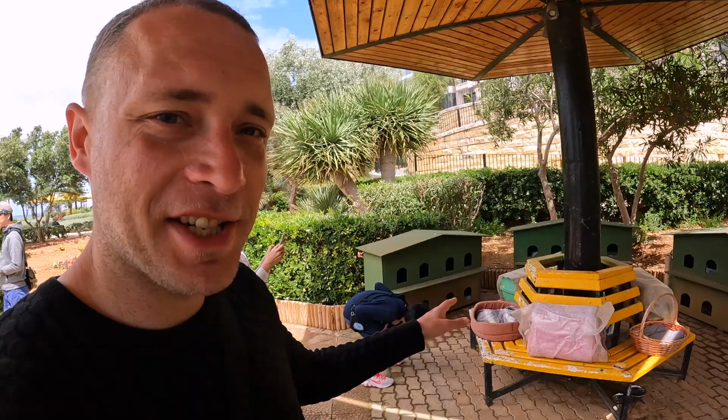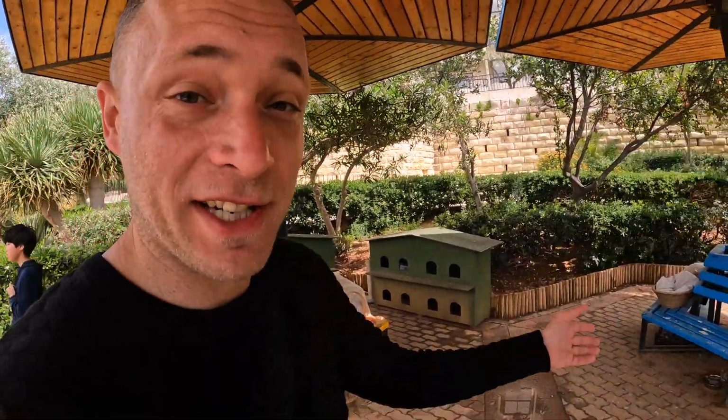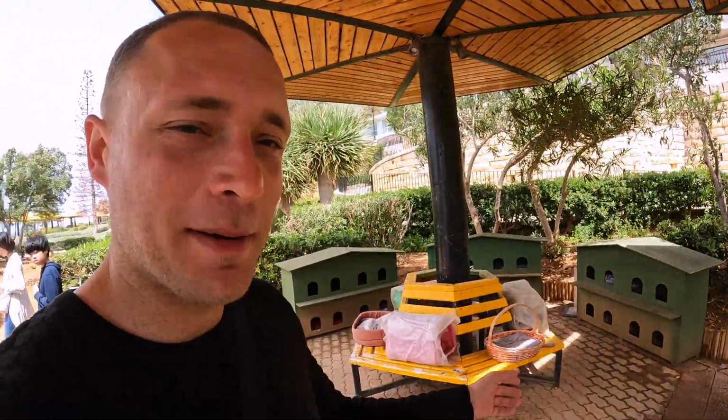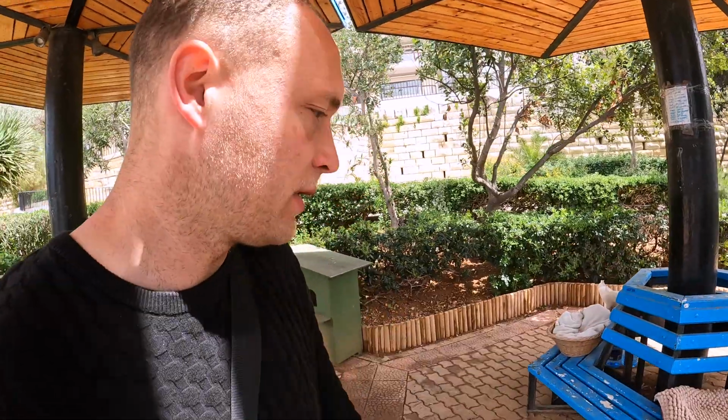Animal lovers, and especially cat lovers, will really, really enjoy this place. It's actually a shelter for homeless cats, for street cats, and they actually just sleep here. It's absolutely amazing. People give them food, give them water, and that's the reason you'll see loads of cats roaming about here. They're street cats, but they're actually looked after really, really well.